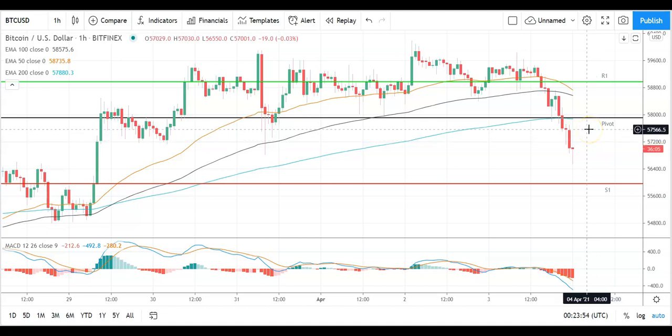Failure to move through the pivot, we'll bring the first major support level at 55,981 into play. Barring an extended sell-off on the day, should see Bitcoin still clear of sub 55 and the second major support level at 54,942. Looking at the MACD, we've got a widening of the bearish histograms at the turn of the day, supporting a pullback through the morning, so keep an eye on that.